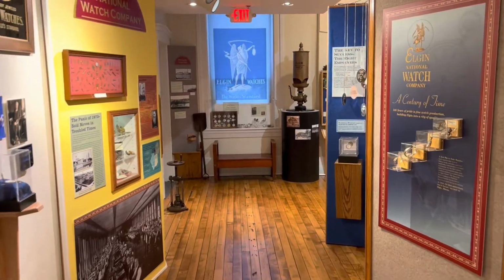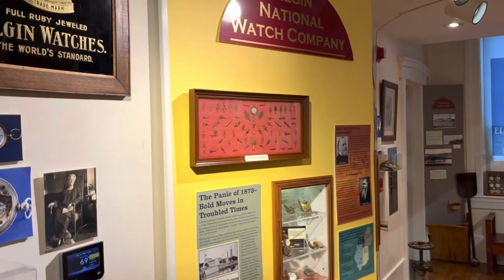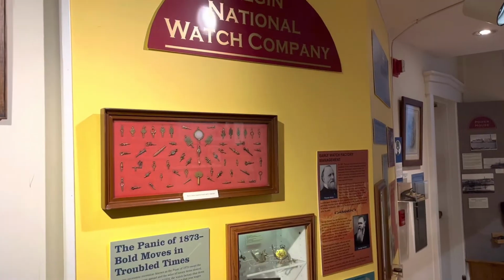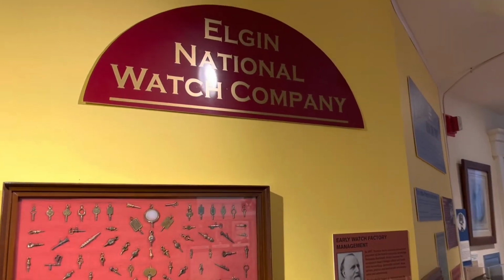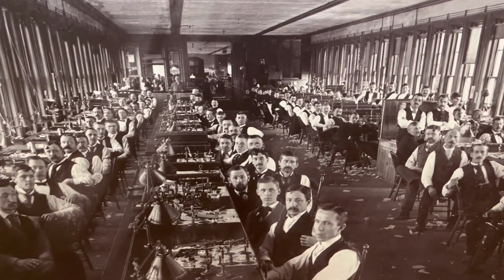On the second floor now, and this is the display that I came to see that I was most interested in was the Elgin National Watch Company. Pictures of inside the factory.